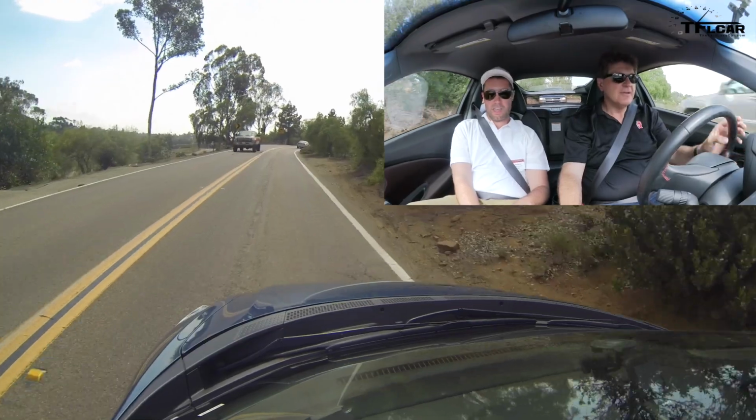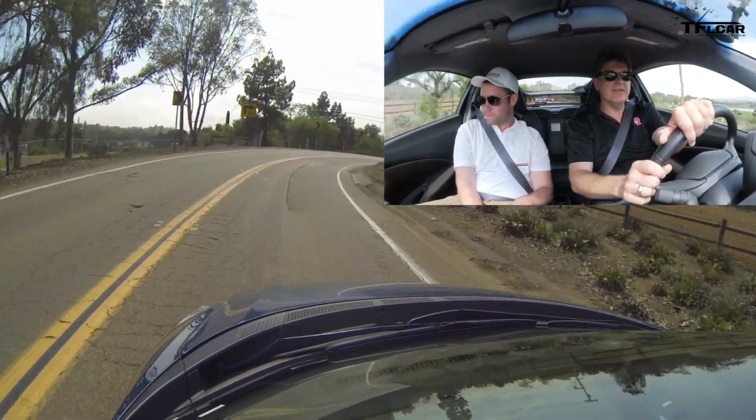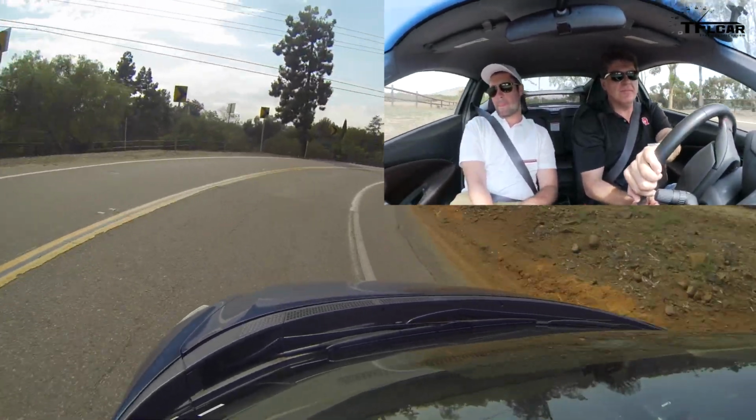I'm going to make that turn. Yeah, that's a little bit middle of the road. May not work. May not work. I got there a little late. Yeah, I like this a lot.